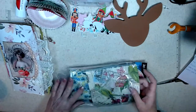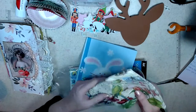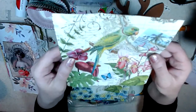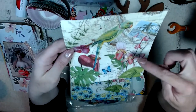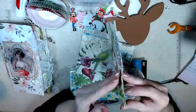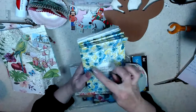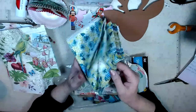Let's check out these napkins. Oh my God, I love these napkins. Oh, look, I got Easter Bunny napkins, and she sent me a stack of these. Oh, Sue is gonna flip her lid when she sees this parrot and the orchids, and there's a hibiscus. Oh my goodness. And a butterfly. Aren't these pretty? So there's four of that pattern on every napkin. Nice. This says enjoy simple pleasures. These are great napkins to tear this out and put a focal point on something or an envelope.